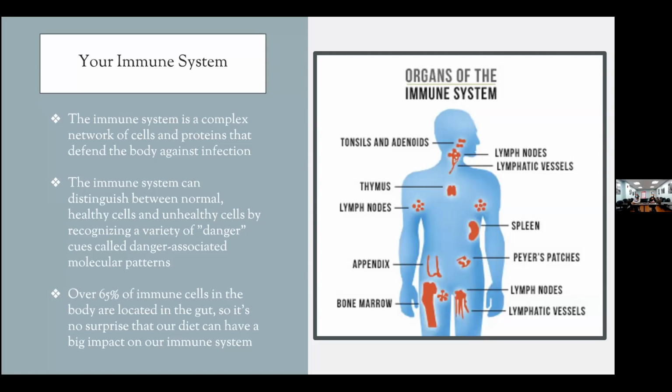Higher body temperatures make it harder for bacteria and viruses to thrive, so our body uses fever as a quick defense. And over 65% of immune cells in the body are located in the gut, so it makes sense that our diet has such a big impact on our immune system. And then if you just look at the picture on the right, it shows you the organs that are involved in the immune system. There's the tonsils and adenoids, lymph nodes, lymphatic vessels, thymus, spleen, appendix, bone marrow, and then more lymph nodes and lymphatic vessels.